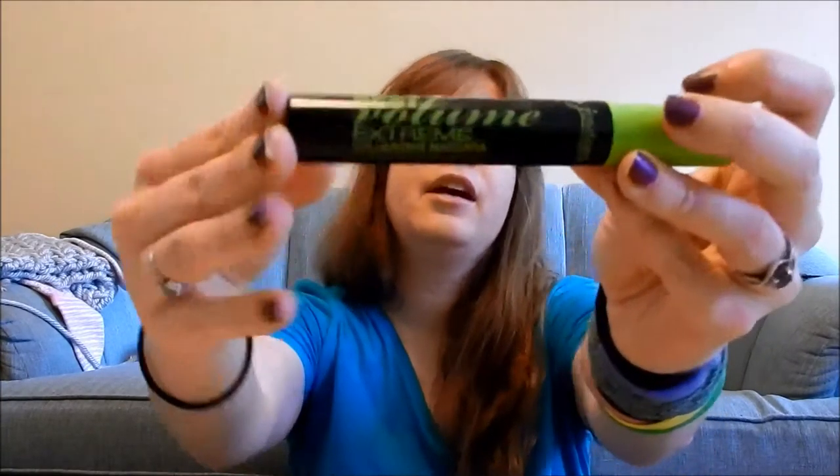It's exciting. So anyway, the next thing in here is I already tried this out, and I don't know what I did with the packaging. I think I just threw it out. Some of the things I put back in the package, some of them I did not. This is the Jordana Best Volume Extreme Volumizing Mascara, and it's the one with the giant wand.